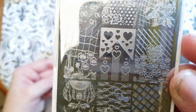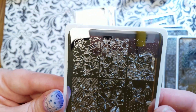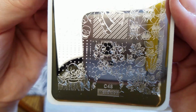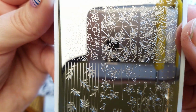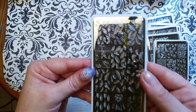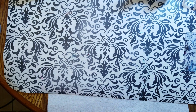So I finally gave up when it came to passing. 46 is the last one I swatched. But this plate disappointed me right away, so I sort of gave up on it. And then the rest of these I just didn't swatch. 48, I had already given up by that time. I was very frustrated. I got 49. And 50. All right. So those are the plates.